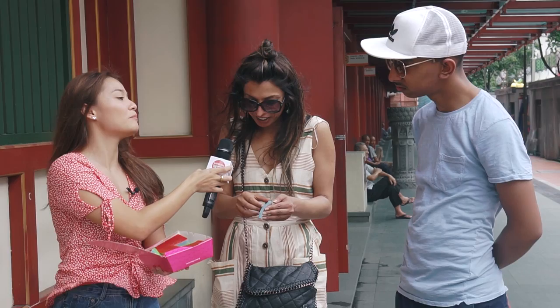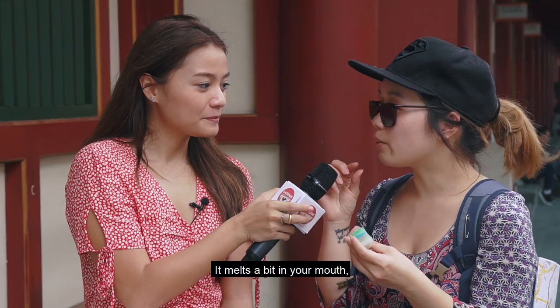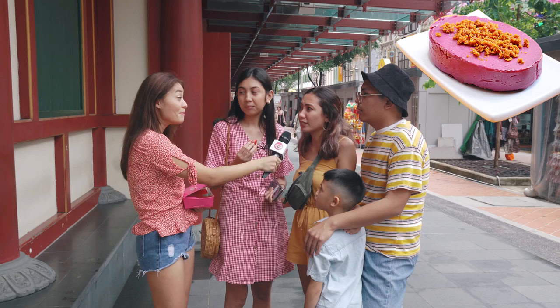It's actually really nice. Ew! I thought kids would like it. It melts a bit in the mouth, but it's very sweet. Are you surprised by the taste? Not really, because I think it's similar to what we have. Yeah, it's called ube. Oh, like yam, purple yam.